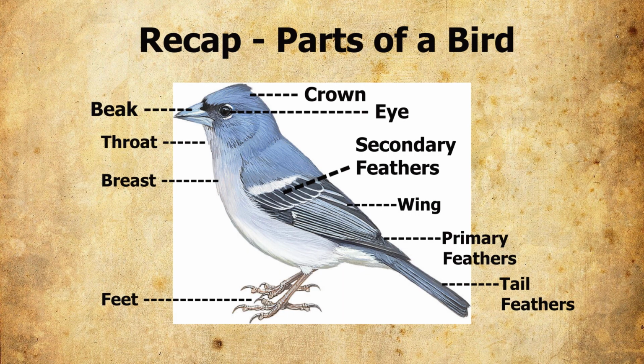Then we talk about the parts of a bird. Birds have beak, they have throat, they have breast, crown, eyes, back, they have secondary feathers as well as primary feathers. Now the primary feathers are the larger feathers, while the secondary feathers are the small tiny feathers, right? And they have wings, right? And they also have tail feathers and feet.